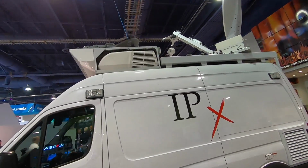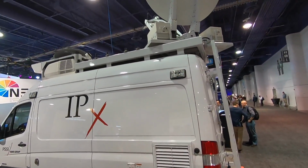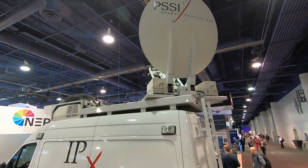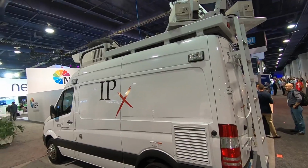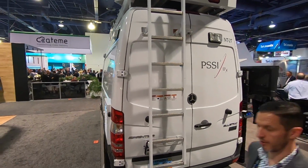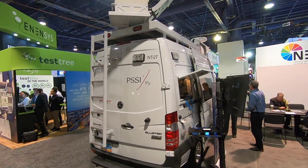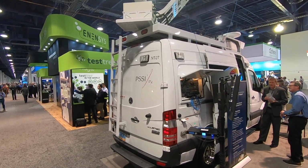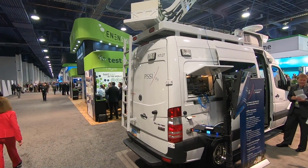Now there's my RV dream right there. I guess I could pull a little trailer. Pull the cargo trailer with it. Look at that thing. My goodness. That is a broadcast van and a half. My goodness. I'm in awe. Okay, there's a sneak peek of the new RVerTV mobile van. Yeah, right.